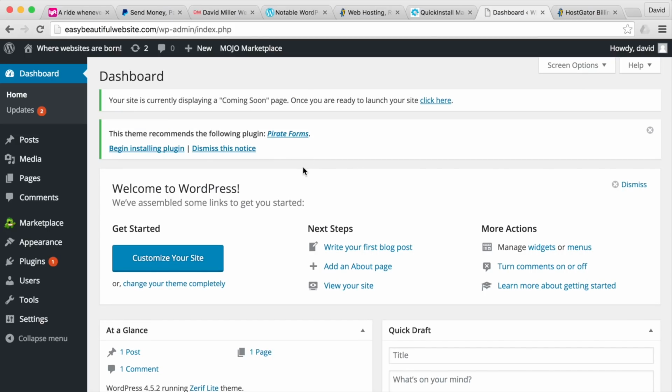We've deleted plugins. We've installed the latest update to WordPress, and we've also installed the theme, Zerif Lite, the one we're going to be working with. So now we're ready to go, and we're going to start customizing our site to make it our own beautiful, professional looking website.